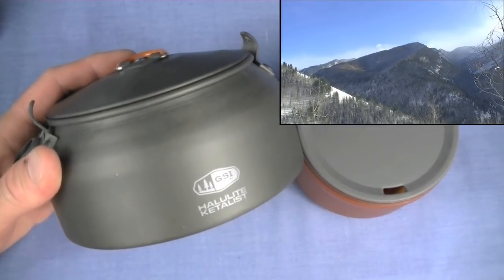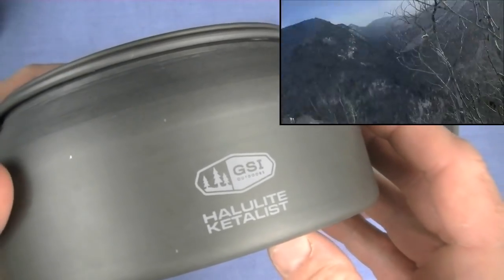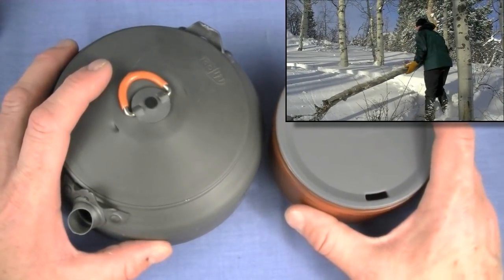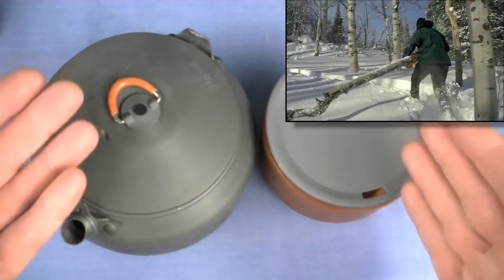Frigid temperatures, and I pretty much fell in love with it then for its weight, its size, and its capabilities. I'll get into that briefly here in just a second. First, a little bit of philosophy, you knew it was coming, on where I am with my approach to cooking in a backpacking man-portable system.